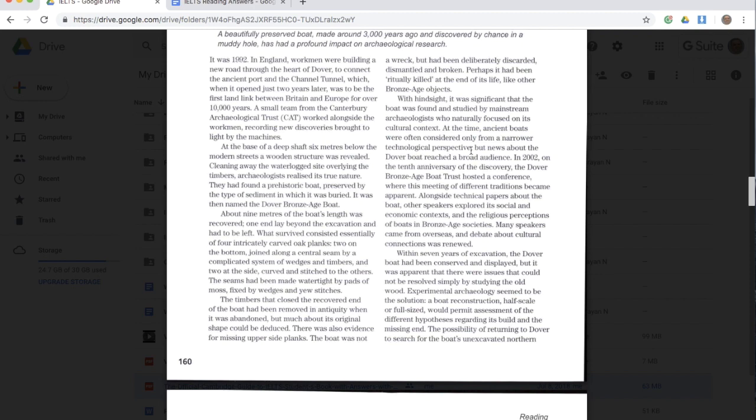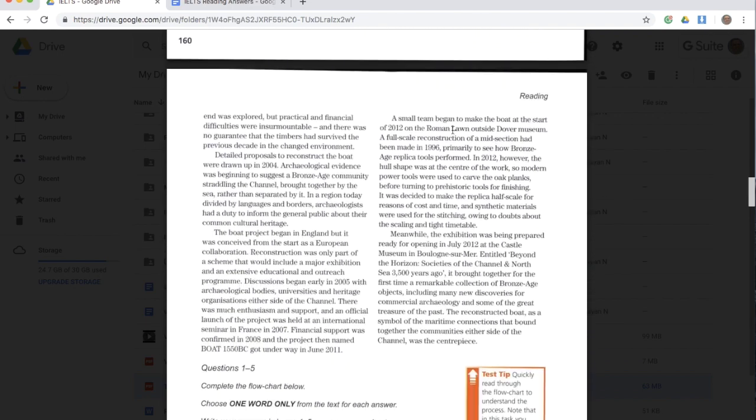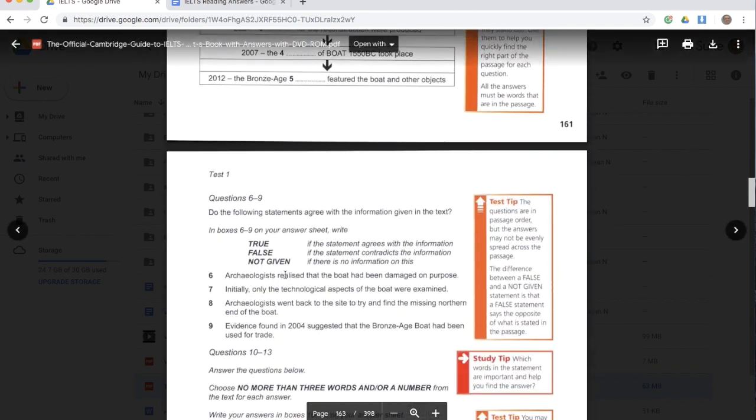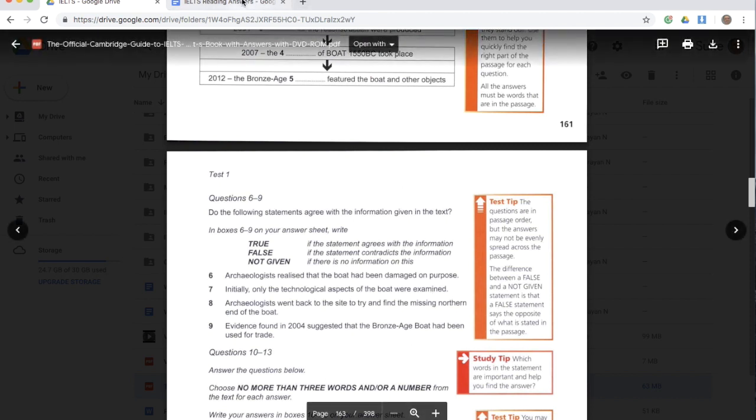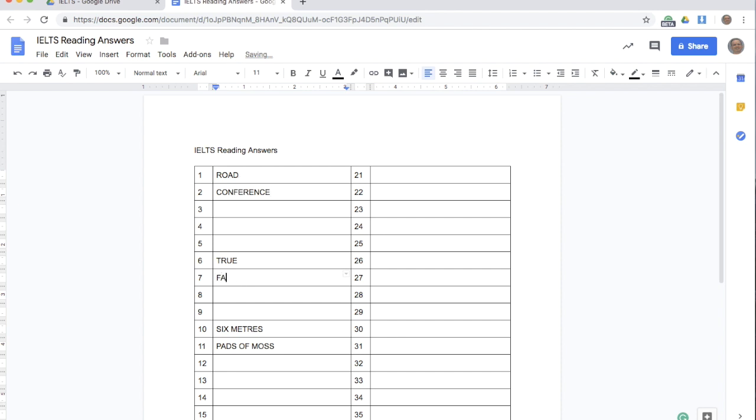Now look at how this can be a little confusing. Normally, the boat should have been considered from technological perspective, but in this case, it was considered from the cultural context. And what do we have here? Initially, only the technological aspects of the boat were examined. So this is not correct. They were not examining from the technological aspects, but from the cultural context. So the answer for 7 is false.